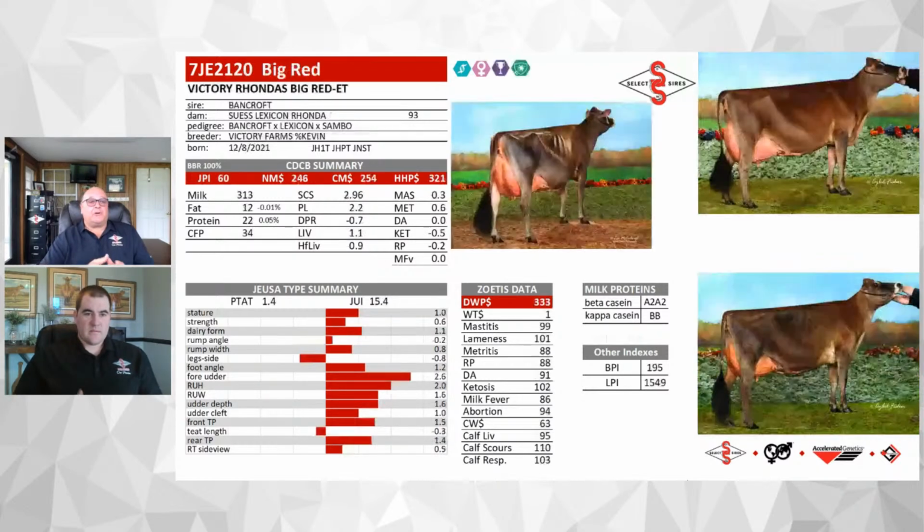Mark, tell us about a couple showcase bulls that we've had come out. Yeah. So recent months, we've had a couple showcase bulls come out. The first one we're going to talk about is 7JE 2120 Big Red.